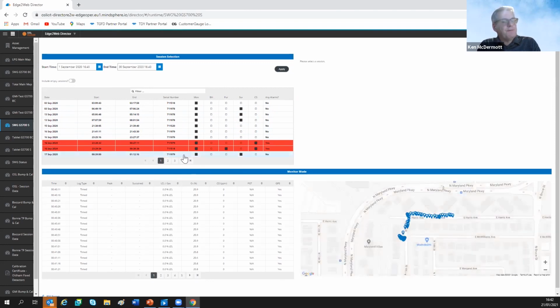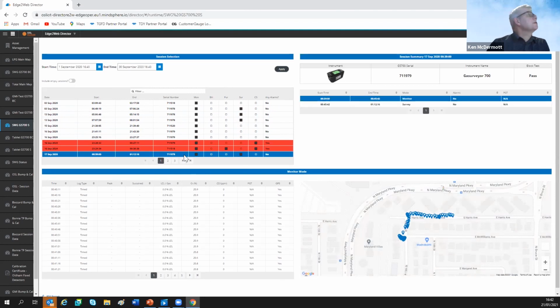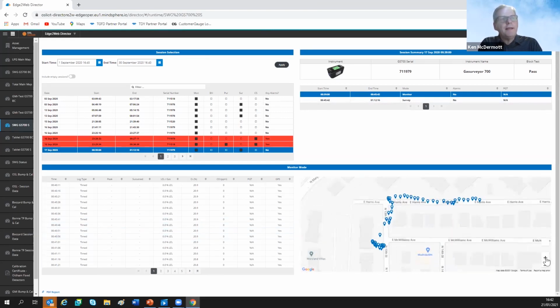So what I have done is I've clicked on the bottom session, which was the 17th of September, and it tells me that for the complete session, the user went into monitor mode and went into survey mode. We've captured everything that the user did. And the monitor mode, as you can see, has this instrument's GPS. So we capture all the data, all the gas readings, and all the data associated with those readings.